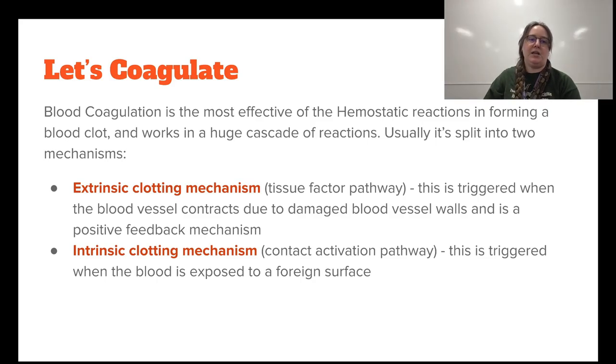Now, blood coagulation is the most effective of the hemostatic reactions for forming the blood clot, but it's a huge, huge cascade of chemical reactions. I'm going to show you a map of it at one point, and I don't want you to go, oh, I'm not going to beat you with that. I've got other things to beat you with, but that is not one of them, because it is a lot, and unless you're going into this, nobody's got time for that.